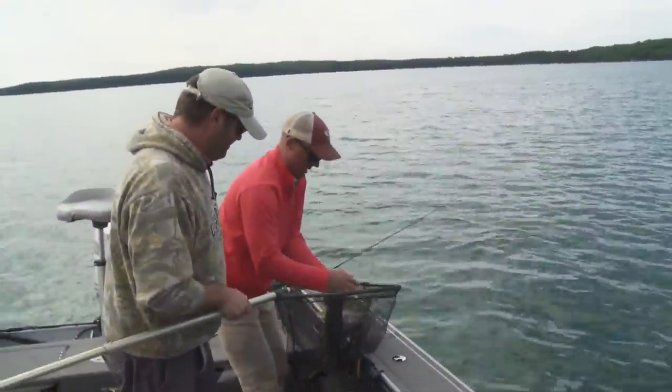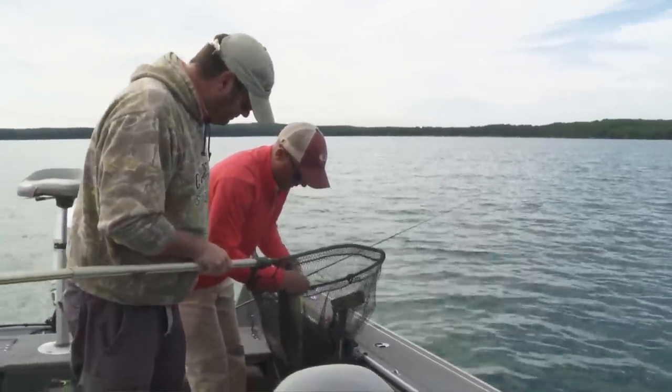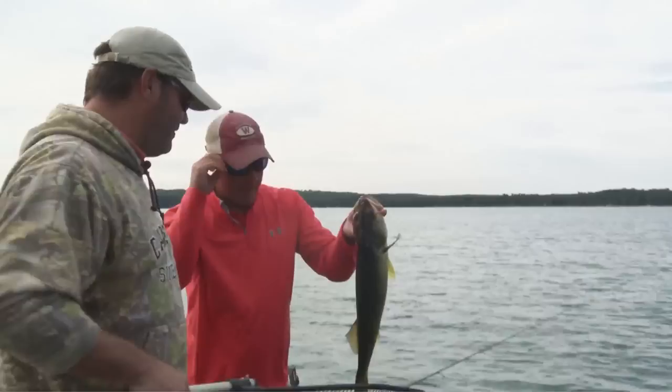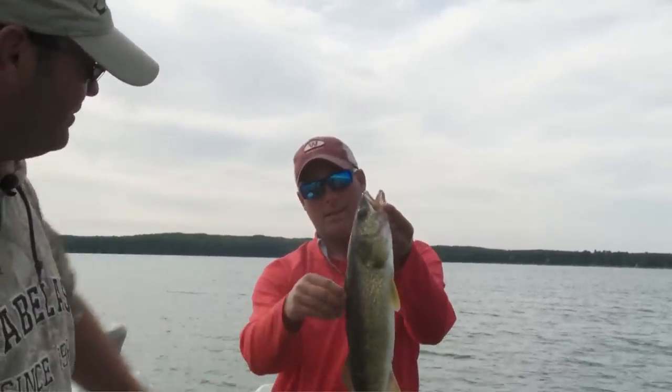Woo! What a walleye. That's a beauty. It's gonna be a 25er, huh? Yeah, look at that fish. Look at how healthy it is. Yeah. It's a gorgeous fish.